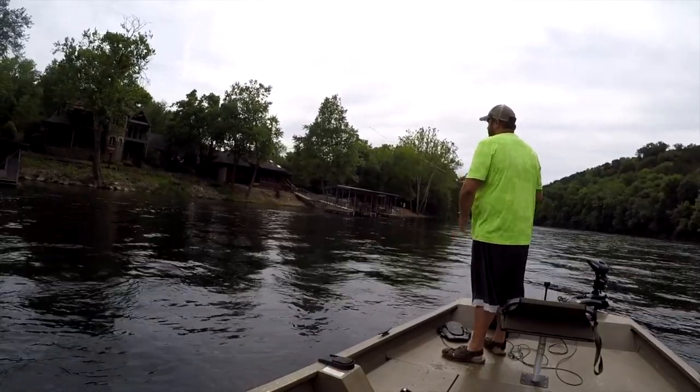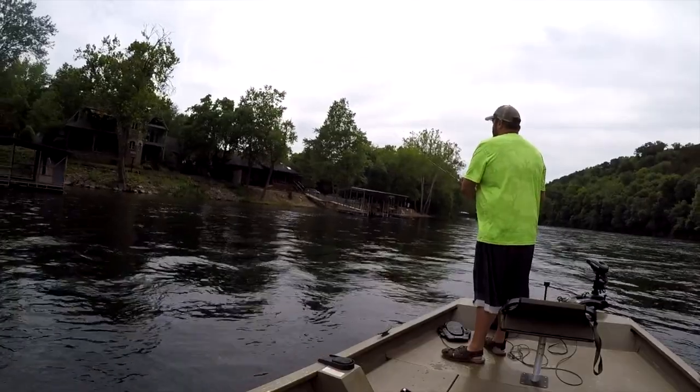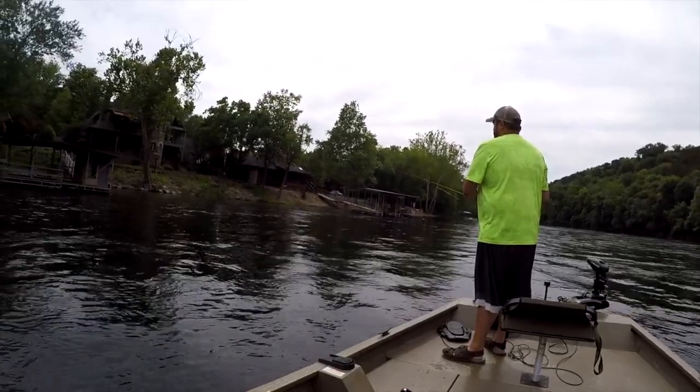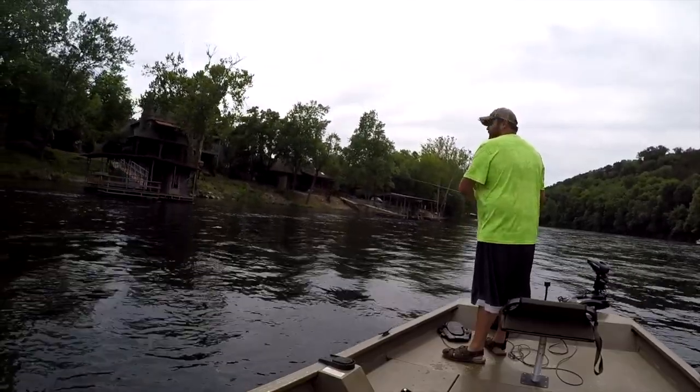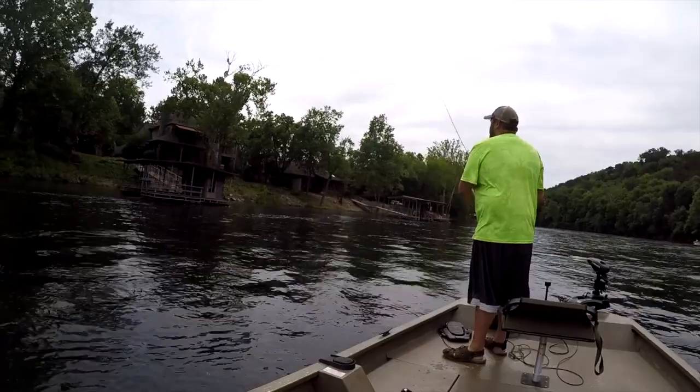So now that we've gone through that inside bend, all the water here now is primarily running the same speed, whether you're on the left side or on the right side. It's probably still a little bit slower over there where the docks are at.